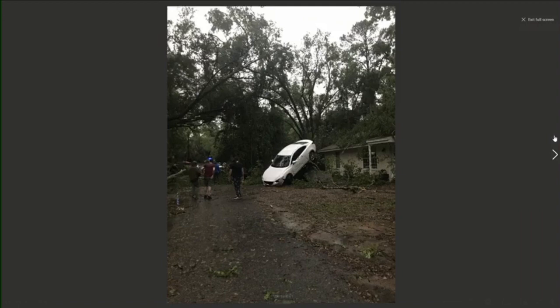You see that branch there, cars. I mean, you name it. However strong that tornado was, which is, again, where that National Weather Service survey will show us in the coming days. And it's strong enough at least to pick up a car and put it up on a roof of a house. Wow, that is absolutely wild. I really hope that everyone's okay this morning.